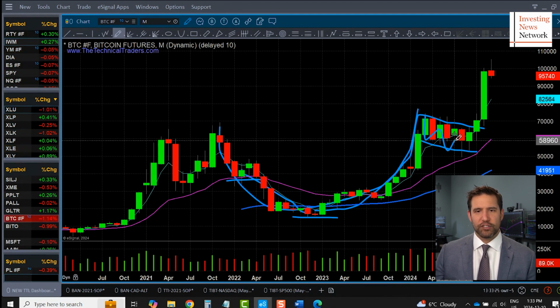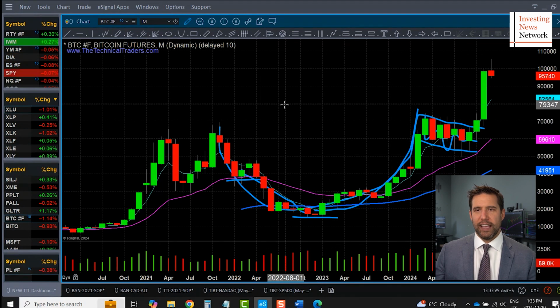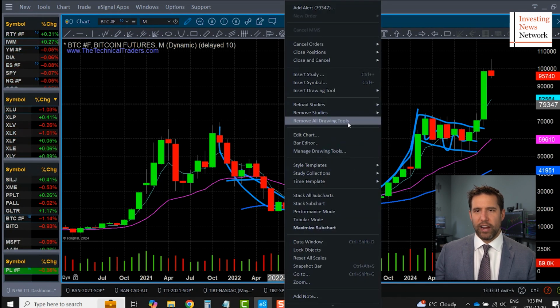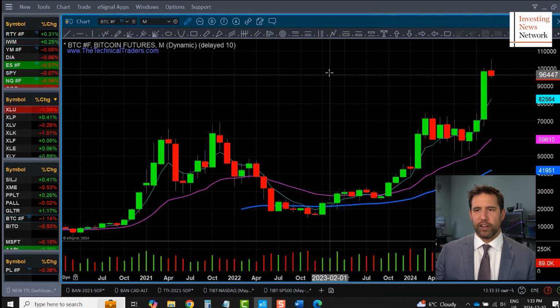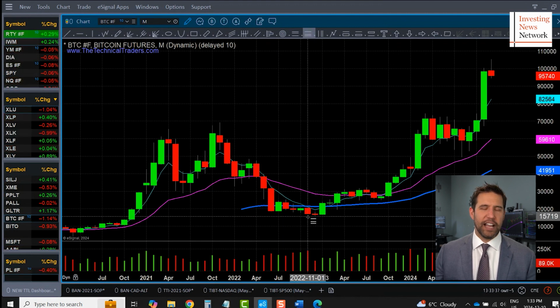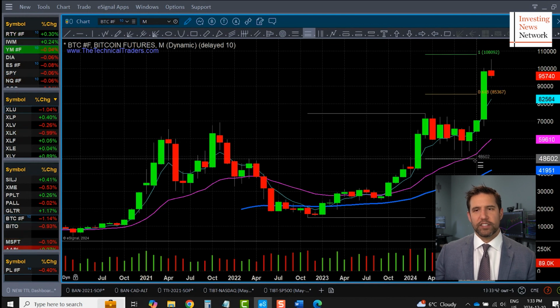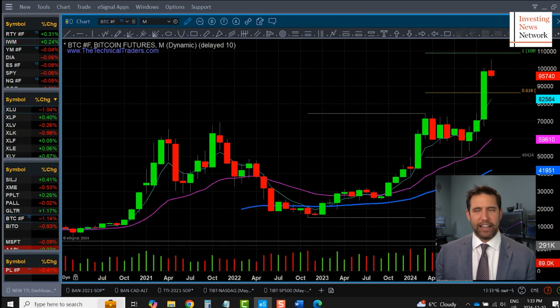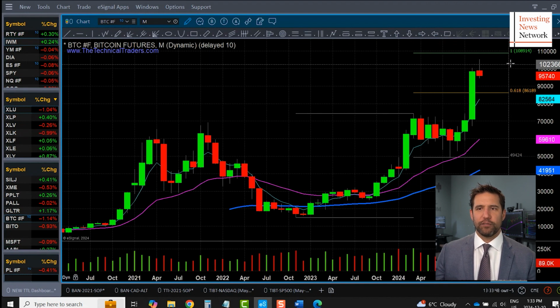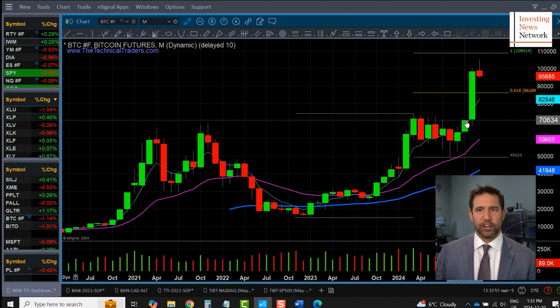So if I grab the low and we go up to this high and we grab this low, this tells us where the next upside targets for Bitcoin are. And right up here around 109,000 is the next upside target. We got into this a few weeks ago. We played this move. We actually took half of our position off at 87,000. And now we're looking for about 108,700 as our next target, as a conservative target to get out.